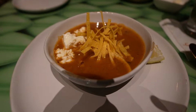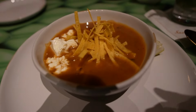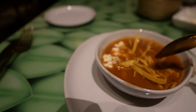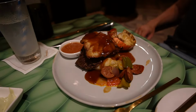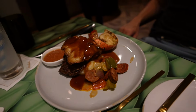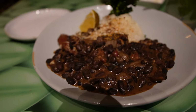Okay, for appetizers, we got the sopa de tortilla. There's one other soup, I don't remember. I think that's cheese. I don't know. But I wanted to order something warm, so we both got the same exact dish for our appetizers. So Bob got the surf and turf. It comes with lobster, steak, sausages. I think it's on the bottom. For mine, I got the rice and beans with the pork belly.